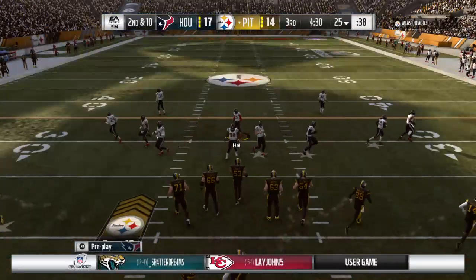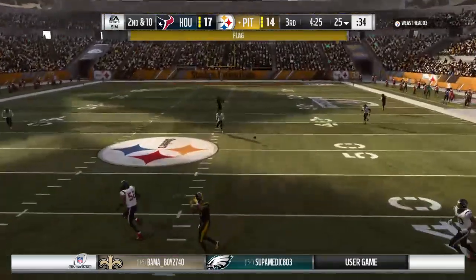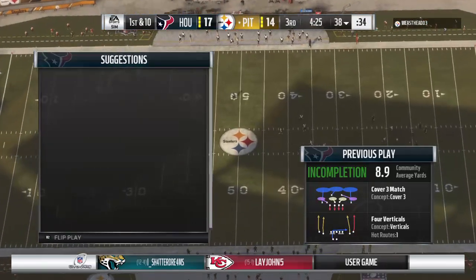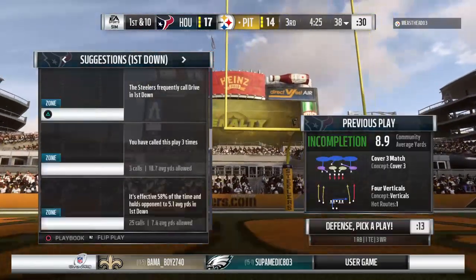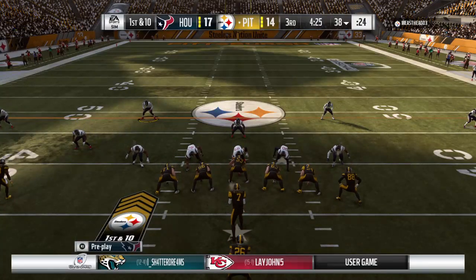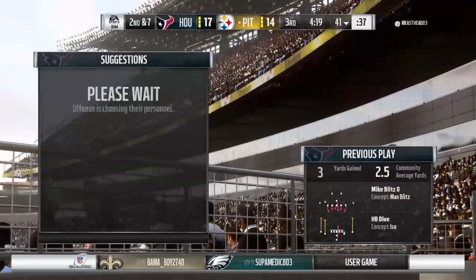Line of scrimmage, again the 25, 2nd and 10. 2nd and 10, it's Roethlisberger once more. And that'll be incomplete. We do have a penalty flag down, however, and let's see what that's about. So here's a 1st and 10 at the 38. After the penalty, it's Bell. And he'll take this up over the 40 to about the 41. A gain of 3, 2nd down.